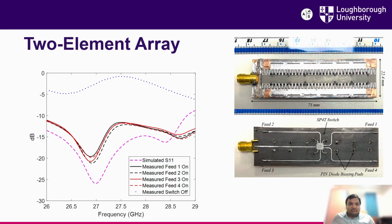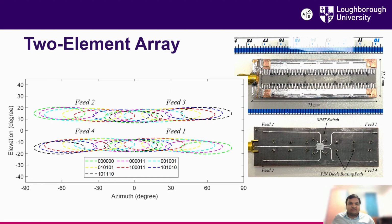The measured S parameters had a good agreement with simulation, showing the same 26 to 29 GHz frequency band, and based on which feed point is used, the antenna provided a full 120-degree beam steer in azimuth plane and a 30-degree beam steer in the elevation plane.